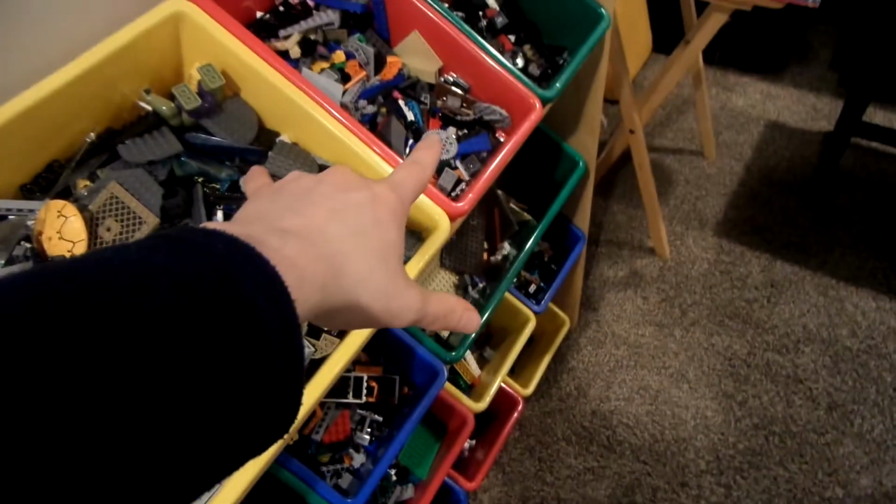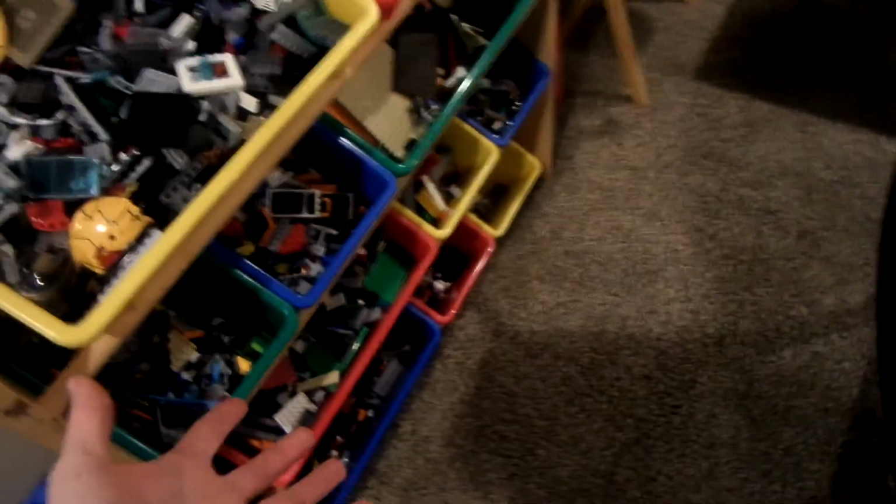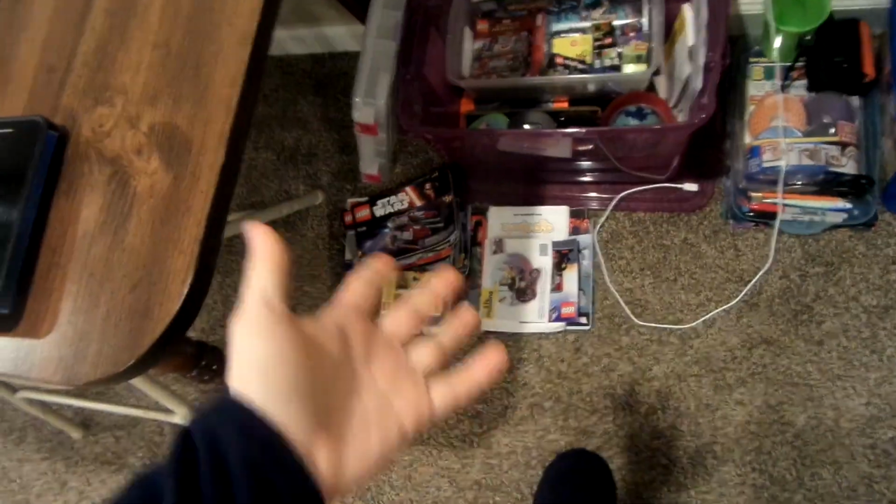Because I'm definitely going to keep these two, and I'll run you guys through what I might do with these sets in the future, if I might take these sets apart and put them in the bins. I don't know yet. I haven't gotten that far yet. But that's just my goal right now, and I just wanted to let you guys know, if you guys want any Legos, I'm selling some.